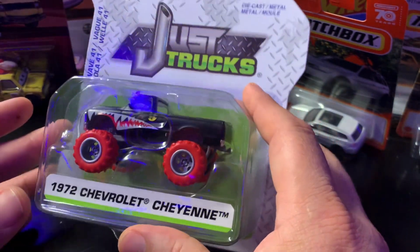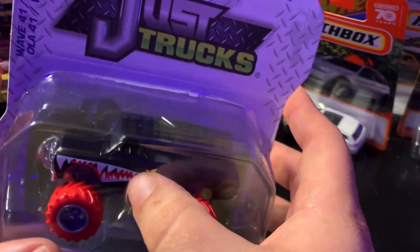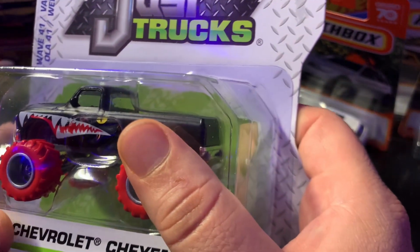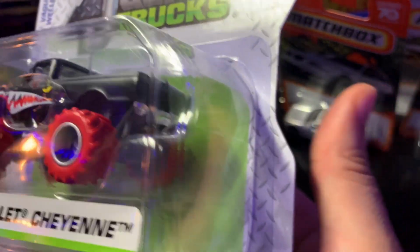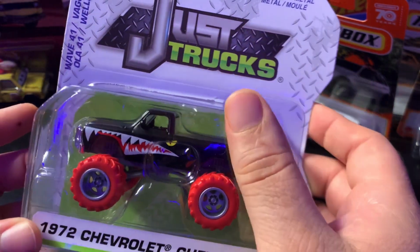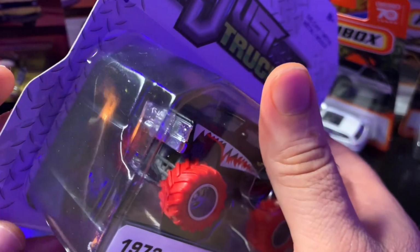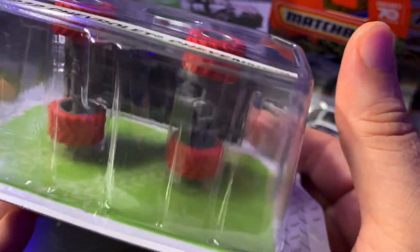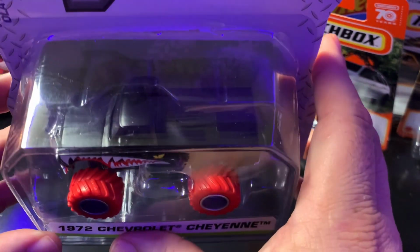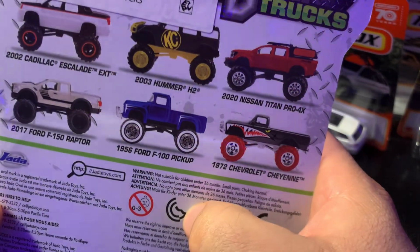And I'm like, "Cool." But then I was thinking, I don't want to buy Just Trucks just because this is the Chase. I want to buy them because they're cool. I started looking at the other trucks, and yeah, I like them. And they're not overpriced. I think they're like $3.50 at Walmart, maybe $4, but no, they weren't that expensive. I like them. They're cool. Just Trucks. This is the Chase truck for that, and it goes with all the other trucks.